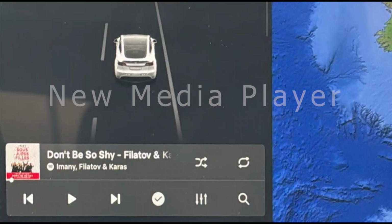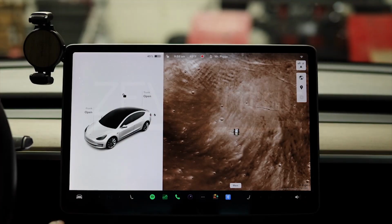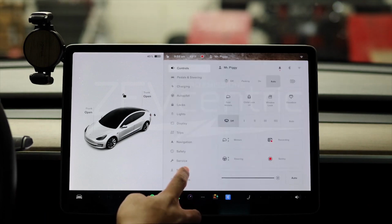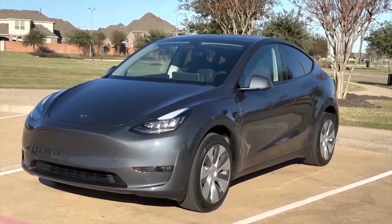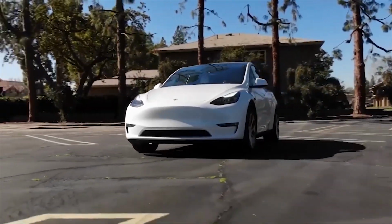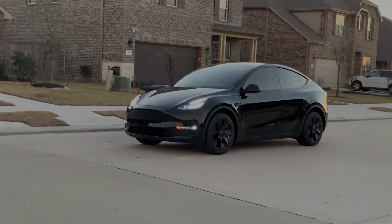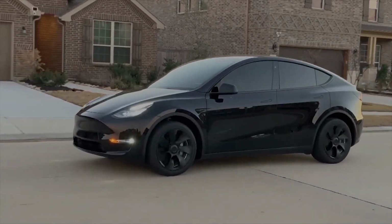New Media Player. There's a new media player that's larger and easier to use. By increasing the size of the media player, Tesla is now able to fit additional options that were hidden previously, such as EQ and audio settings, the search button, and shuffle and repeat options. The new media player appears while the vehicle is parked, driving, or while the visualizations are in full screen mode. The media player can be minimized as before, but it now remains in the visualization area as a small strip in case of going down into the dock.